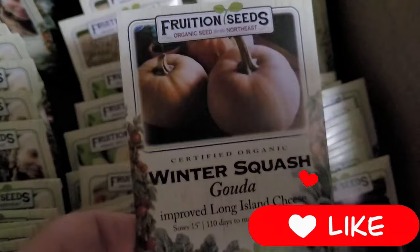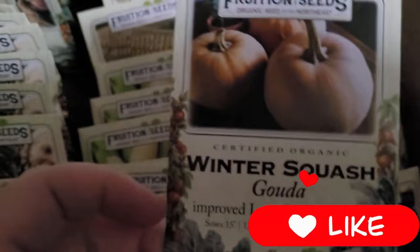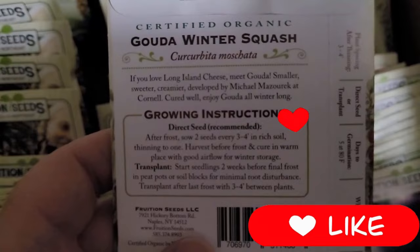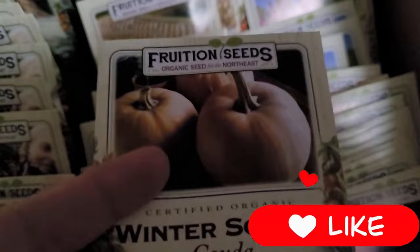This Gouda winter squash is supposed to be a smaller version of the Long Island cheese pumpkin, which sounds wonderful. I have the Long Island cheese pumpkin seeds and we'll be growing those somewhere. And these are supposed to also be very wonderful, just as wonderful, just smaller, more compact, sweeter, creamier. And it says that if you cure it well, it should last all winter long. So that's nice. And it's a smaller portion. So when you cut into it, you don't have to worry about the other half spoiling because you're going to prepare the whole thing. So that's kind of neat. So it's one way of thinking about it.